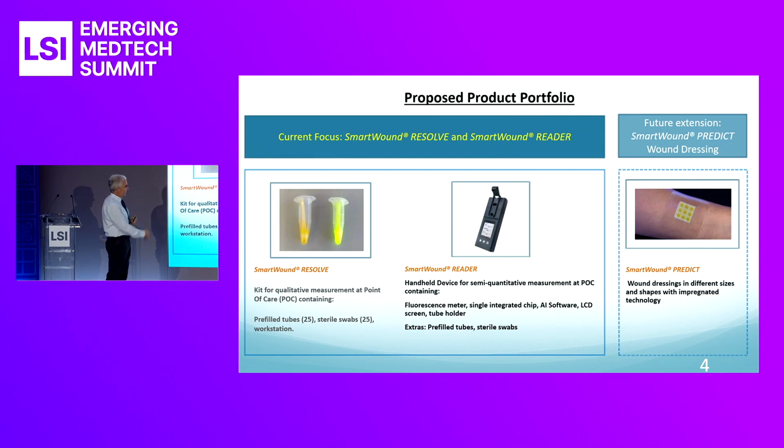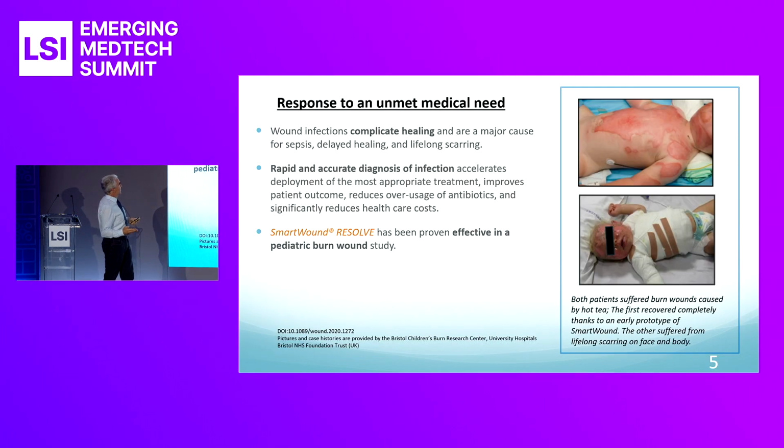Looking to the future, I think having some form of reader which measures the color change seems a sensible move. And then I think where we would like to move to is SmartWound Predict, which is basically a wound dressing. So you put your wound dressing over a wound, and then you'll see a change. You'll see that there's infection, but you don't have to remove the dressing, which actually does become important when you're looking at your unmet medical need.